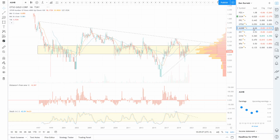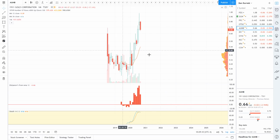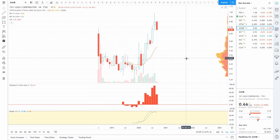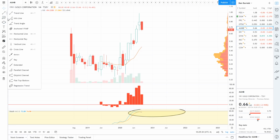OTSO Gold Corp. AUMB. 1911 Gold Corp. Ooh, not much data. Already in a bull power zone. What's kind of cool is after exploding to above 193% above its 1 year moving average, it's starting to pull back, creating a lower risk entry.